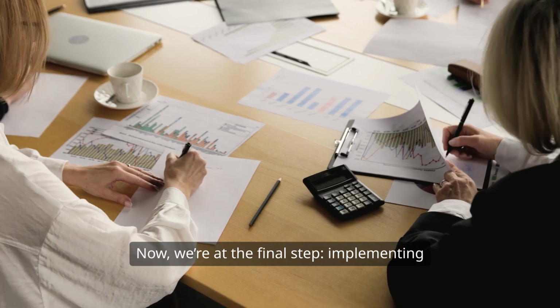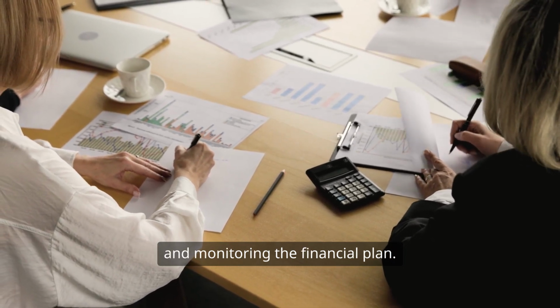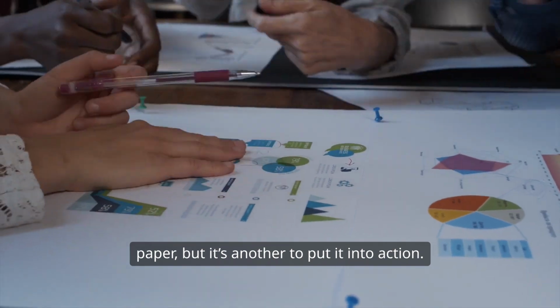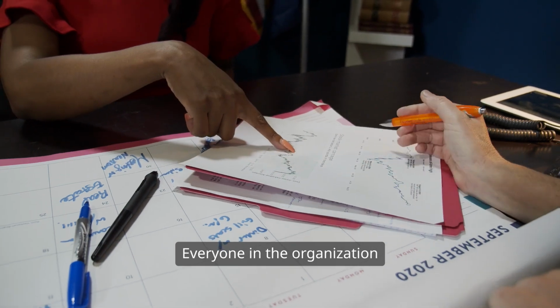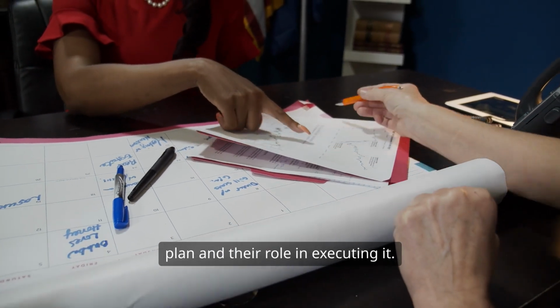Now, we're at the final step: implementing and monitoring the financial plan. This is where the rubber meets the road. It's one thing to have a great plan on paper, but it's another to put it into action. Clear communication is key here. Everyone in the organization should understand the financial plan and their role in executing it.